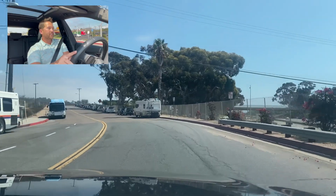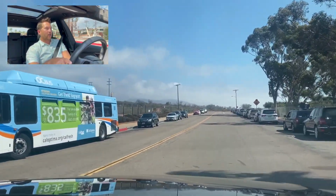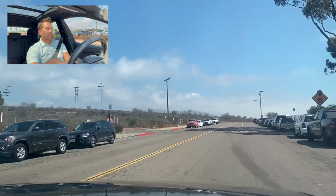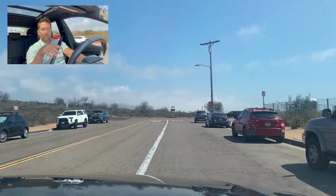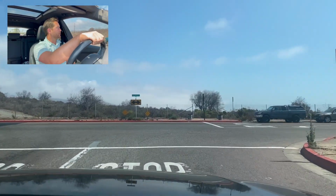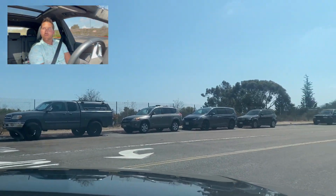Not super busy today, primarily because there's not a lot of surf right now. But you can see there's some people here parking off to the right and in the beach parking lot. So again, if you were riding your bike, if you lived in Trestles District, this is the way that you would go to get to Trestles itself. We're going to cross over the 5 freeway here.